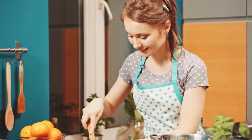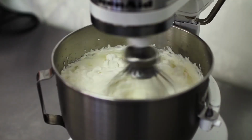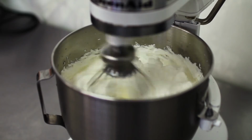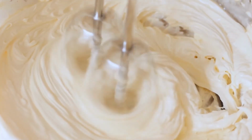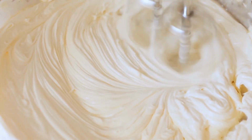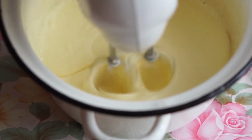Now, let's move on to the dairy-free Parmesan topping. Grab your food processor. If you don't have one, you can use a blender. And pour in half a cup of cashews with garlic powder and lemon zest. Blend until it resembles the texture of a shaker can of grated Parmesan. If both a blender and a food processor are not available, you can use a large knife instead. In a large bowl, mix together pasta and tomato sauce.